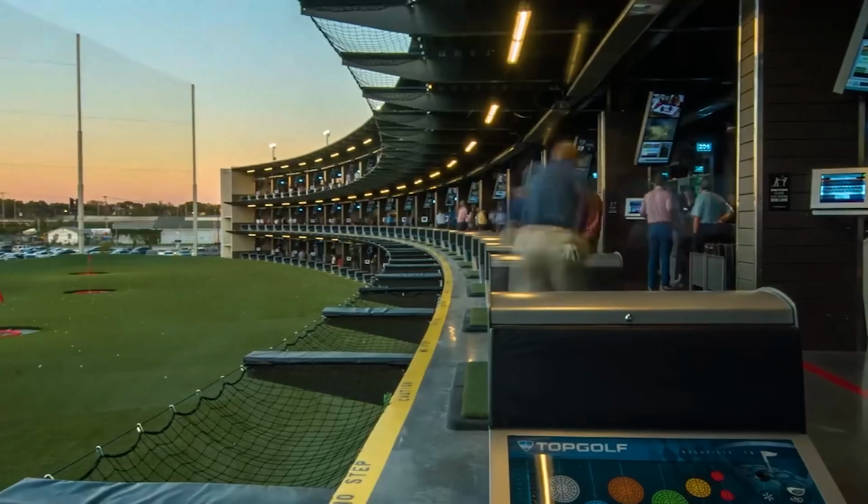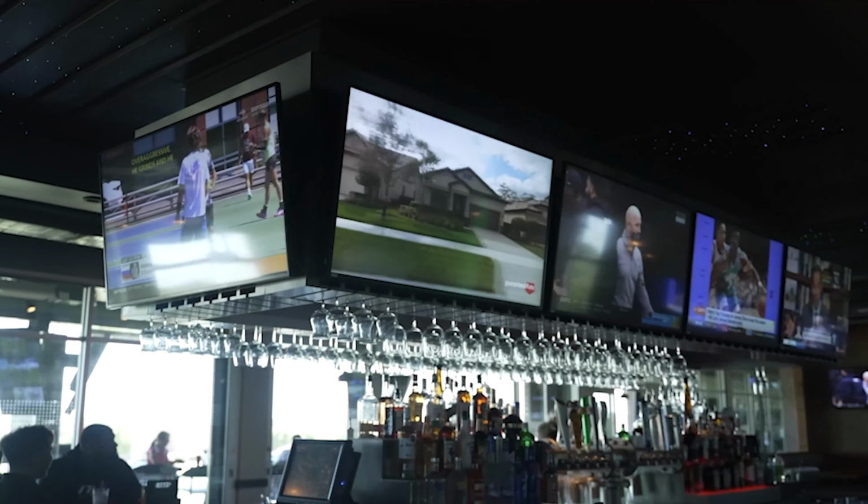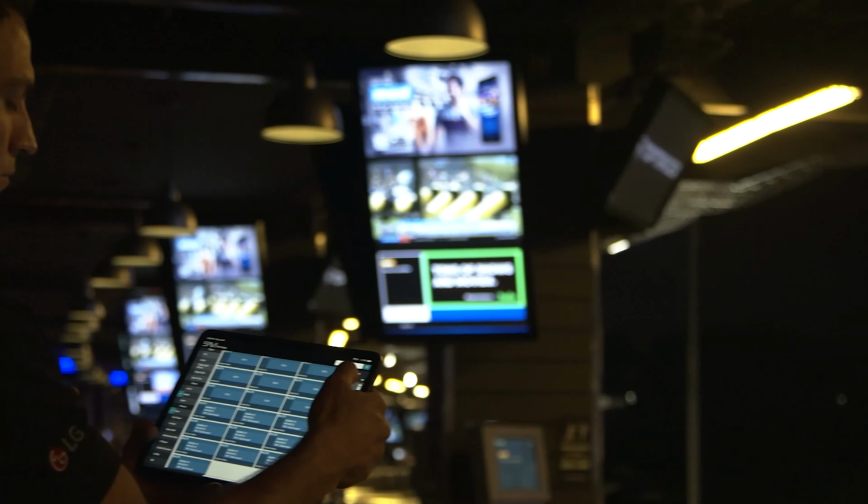Topgolf, obviously being a hyper-growth focused company, opening anywhere from 8 to 12 venues a year. One of the key things that the SAVI control system brings to our venues is ease of training of our associates. So when it comes to training, typically when AV is involved, it can be lengthy and difficult. And with SAVI, it's a very intuitive type training.